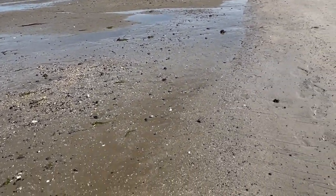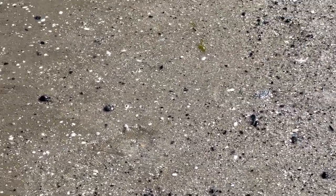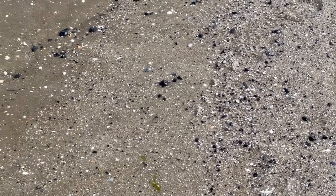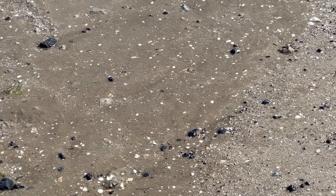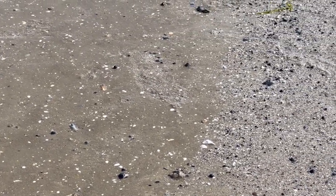So what you do is you basically walk along the shoreline and just look at all the wet sand, because it's usually where they wash up. But you're looking for something shiny. Most of the time it ends up being a shell and not a real tooth. But hey, every now and then you find one.